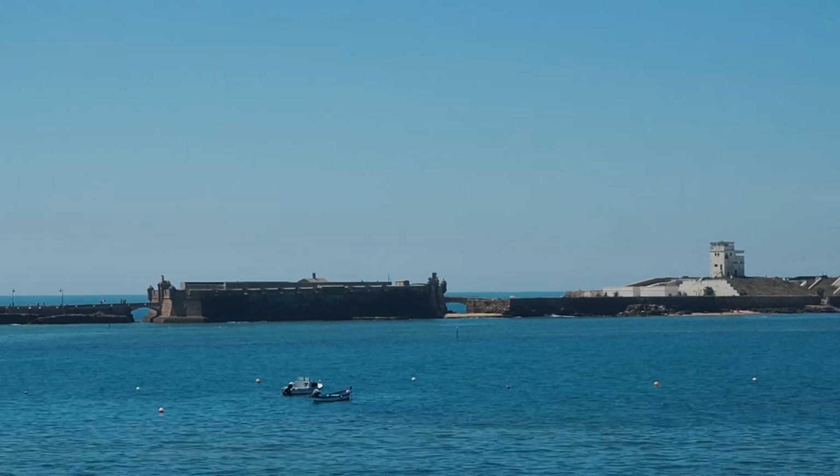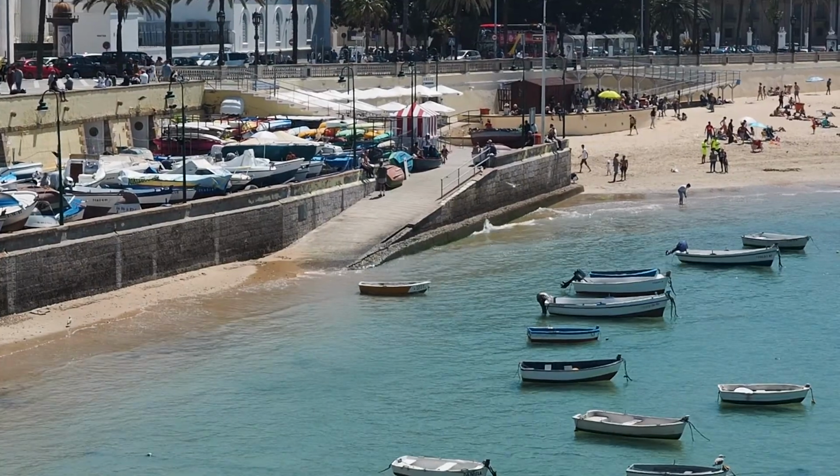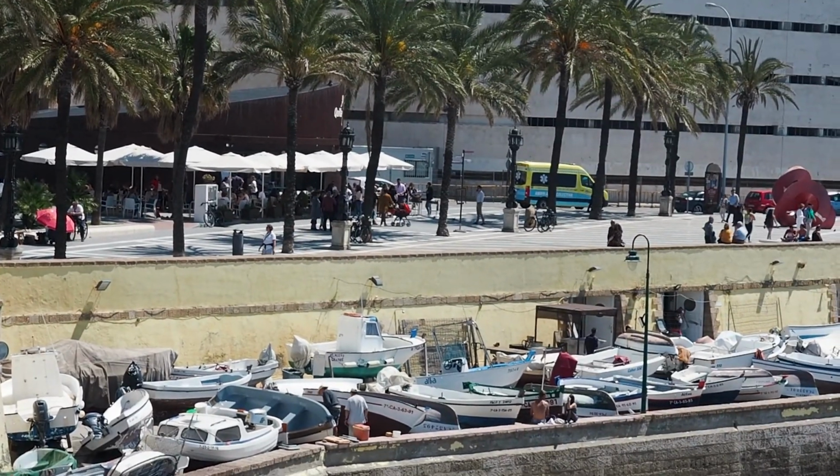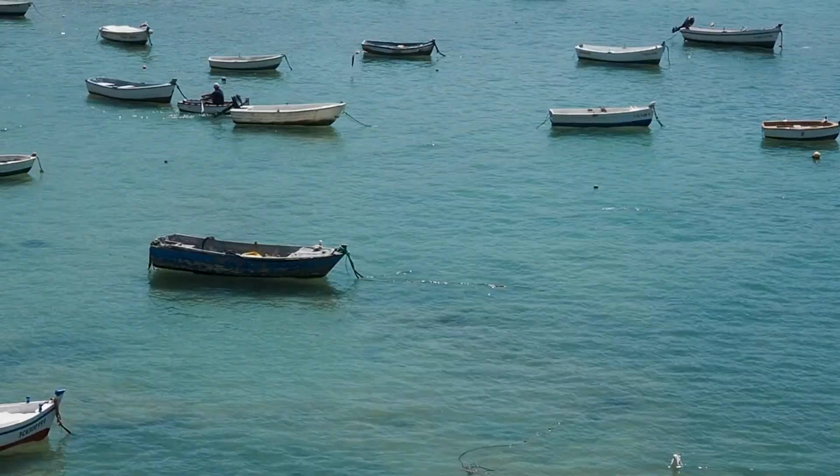La Caleta beach is actually one of the smaller beaches in Cardiff, but is full of life and steeped in history. You will see many little fishing boats anchored in the bay and locals and tourists gathering on the sand.